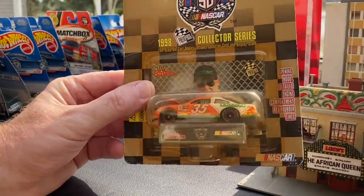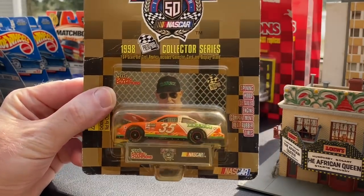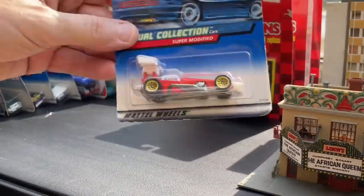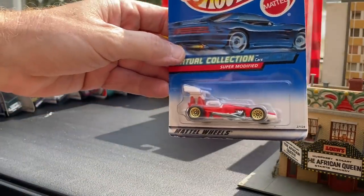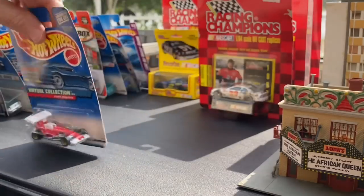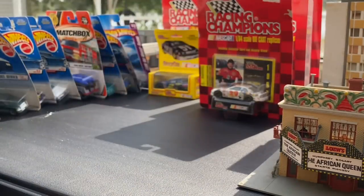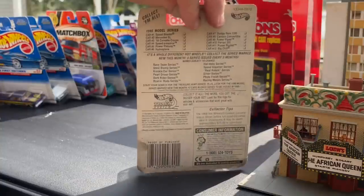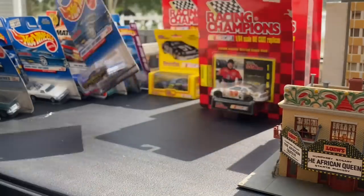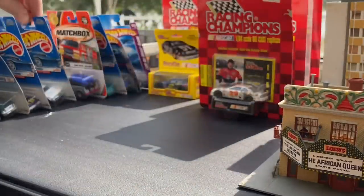Number 35, Tabasco. Who is that? Todd Bodine. Super modified. Birthday club. I mean, see, this is why I don't show the back of cards, because I forget to do it. Let's go through these real quick. Habits, man, habits. Hard to break.